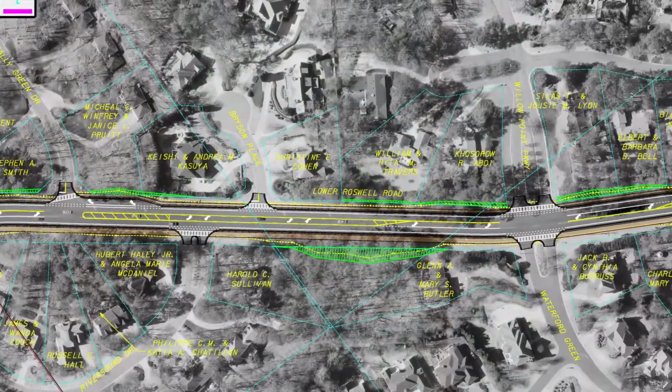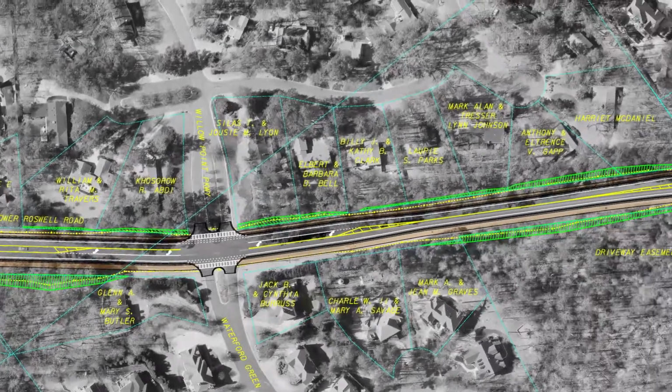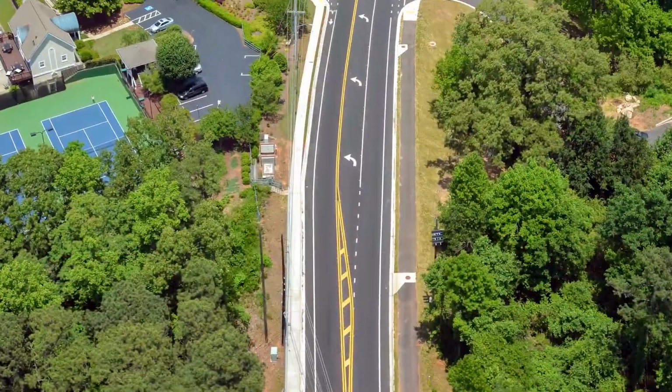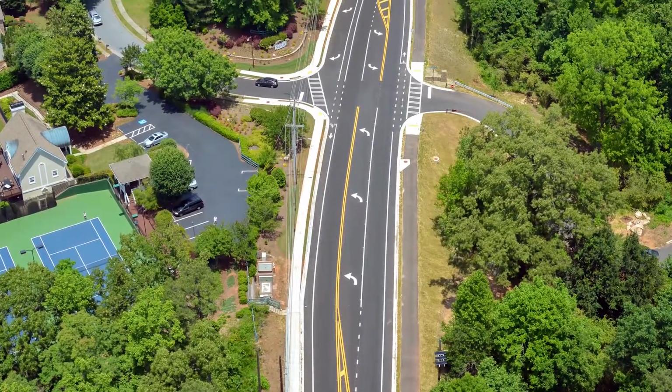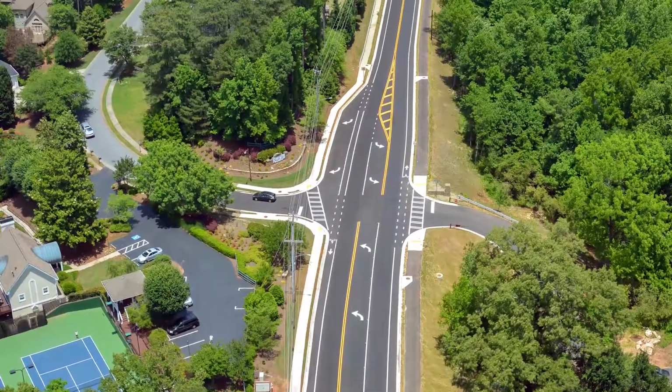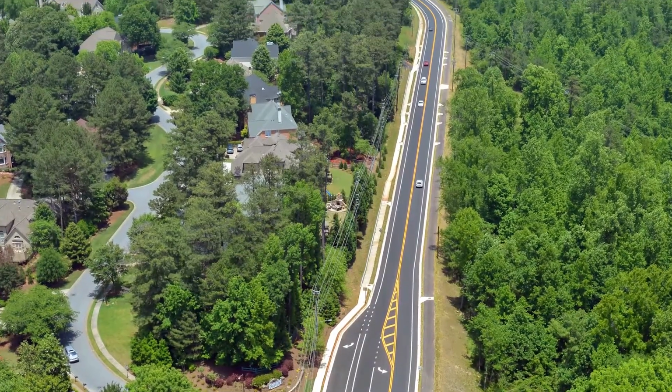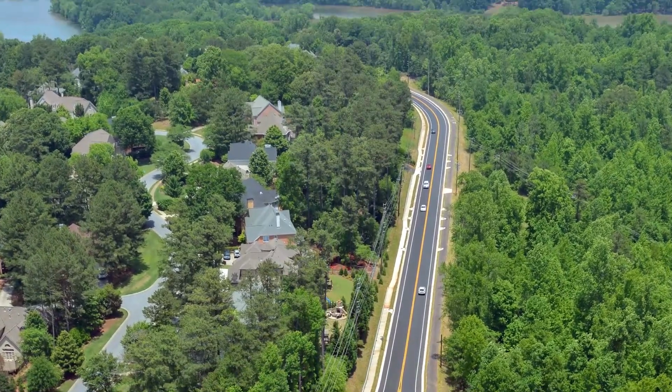Gresham Smith performed a traffic study along the corridor and then recommended some tentative improvements, and these were balanced against the constraints. We tried to minimize the footprint as much as possible and retain as much of the existing vegetation, particularly the large specimen trees along the corridor.